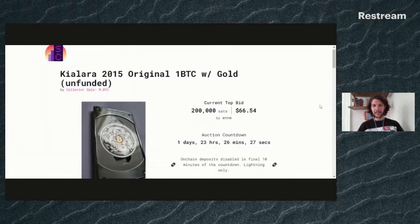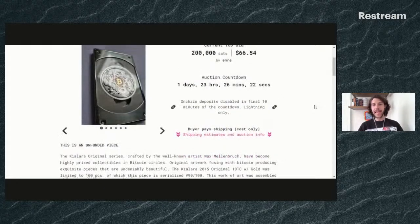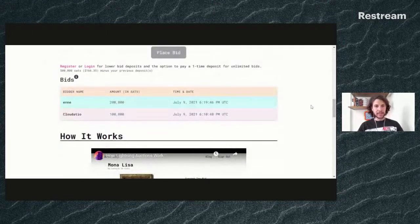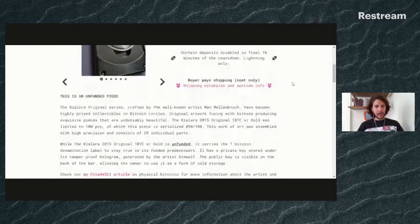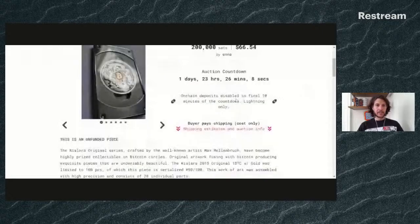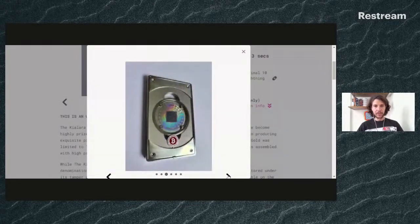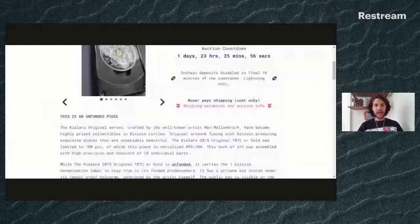It looks like we have a couple bids on the board sitting at 200,000 sats right now by NA, another name that I'm probably butchering. I've got a couple bidders in the mix going for this. A little backstory here, and this is all new to me, I'm learning as we go. Obviously, just looking at this thing, this is one of the most beautiful collectibles you can imagine in Bitcoin. This is the original series, from my understanding, 2015, created by artist Max Mellenbrutch.